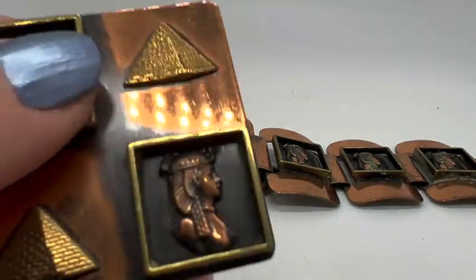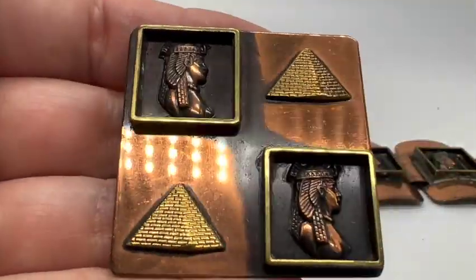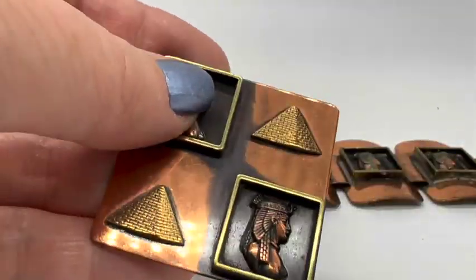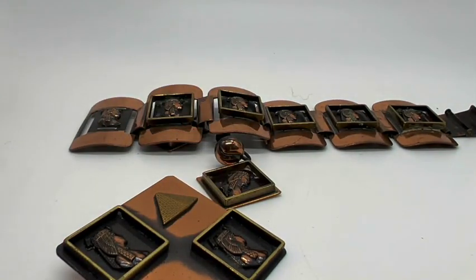And then this one came with the pin, too. I think this is really cool. It's really nice to have all three pieces together also. I could have sworn one of these is broken. I must be thinking about something else. Anyway, that's kind of a great set, right? I think I got this one in a thrift store.